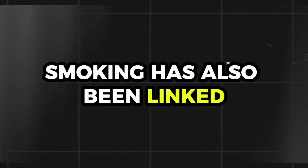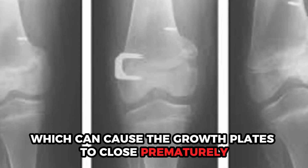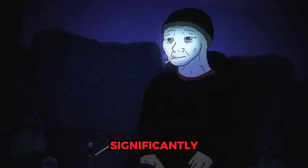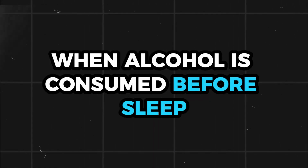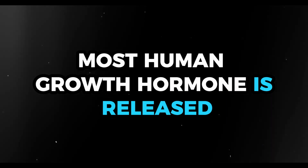Smoking has also been linked to the onset of early puberty, which can cause the growth plates to close prematurely, limiting your height potential. Alcohol, especially when consumed in excess, significantly suppresses the secretion of growth hormone. This is particularly detrimental when alcohol is consumed before sleep, which is when most human growth hormone is released.